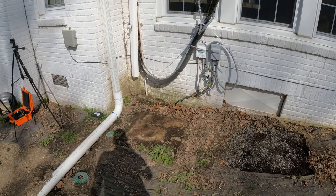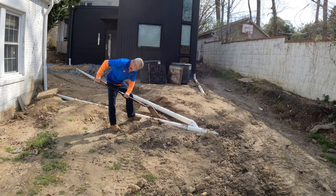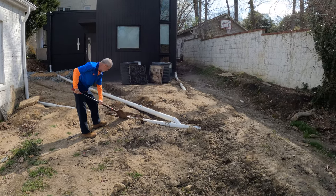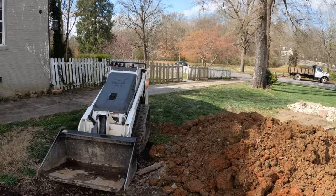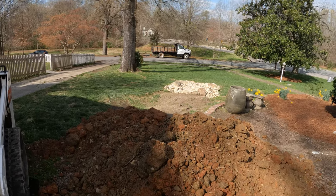The other thing we're working on is getting these pipes bedded here, because in a couple days I've got a big load of dirt coming through here and I'll have the skid steer over here. So I just dropped that one load with the dump truck, and I've got the mini here, and I've got another half load on the truck, so we'll get this going.